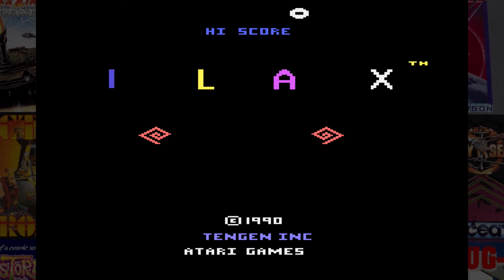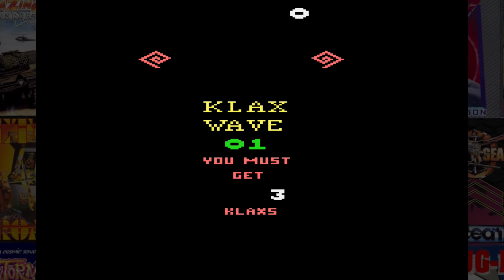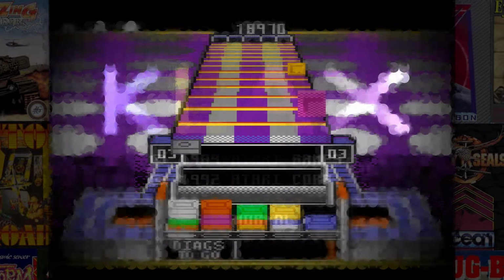And an errata note here: the Atari 2600 and 7800 did receive conversions of Klax, but the 7800 version was never released.